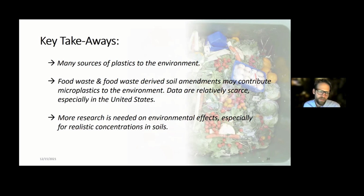And do we see an effect or not? And then to continue to build information of that type. And I think all of this is leading to some big questions in a regulatory sense, such as how much is too much? How much is too much? I think a target of 0 would be extremely challenging to hit in terms of microplastics introduction to the soil.